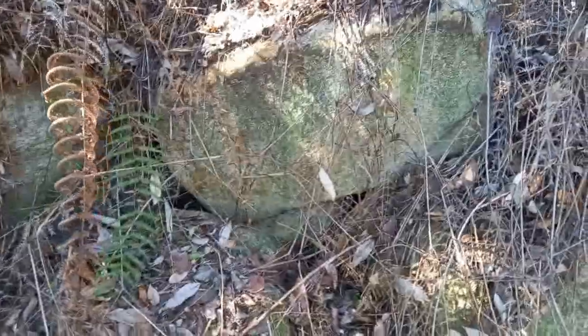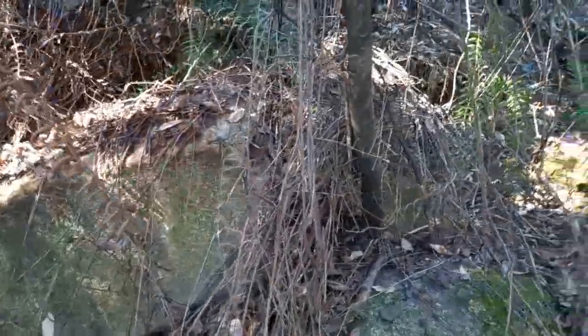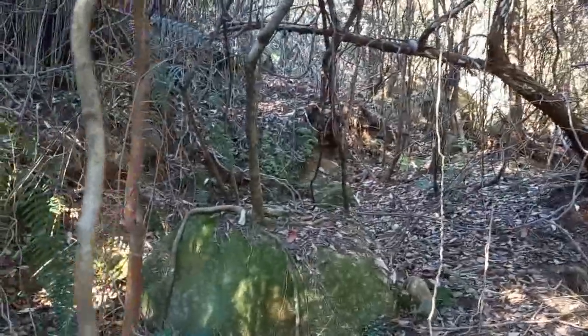It's a lot taller than me. Yeah. Looks about 3-4 meters long. So this looks like the side and then the back wall of a kofun back here, collapsed. Yeah. Another collapsed kofun here. Looks like one or two up there too.